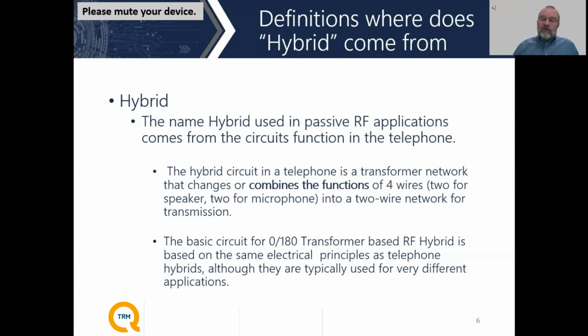And what they did was, instead of having four wires between two telephone receivers and transmitters, you have to remember you have two wires going to your microphone and two wires going to your earpiece on a telephone system, and those signals have to cross the network so that one microphone hooks to the other earpiece. Traditionally, in the original design of the phone system, you needed four wires going across the span to be able to do that.